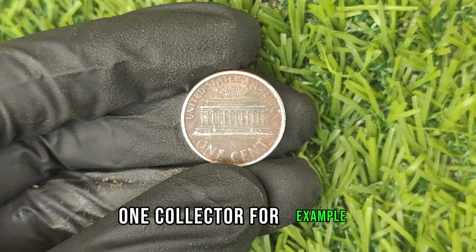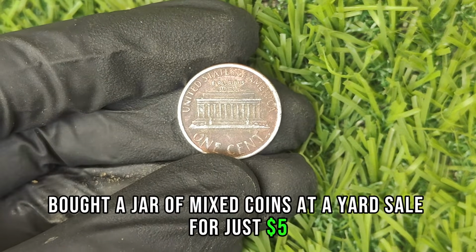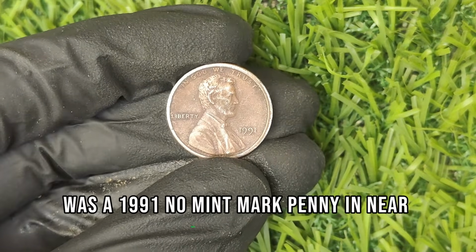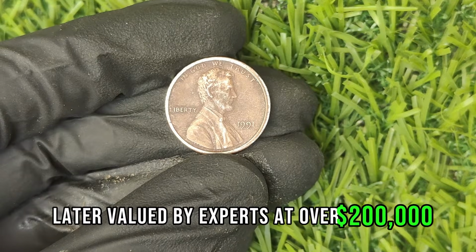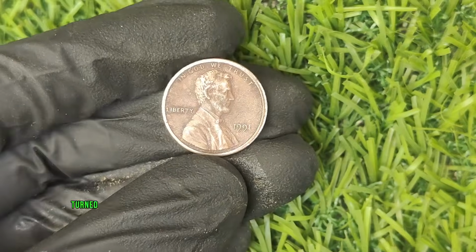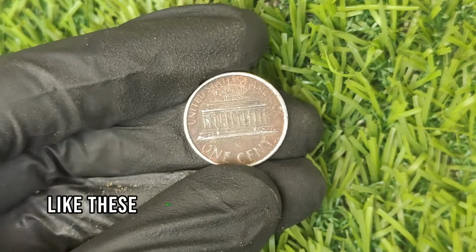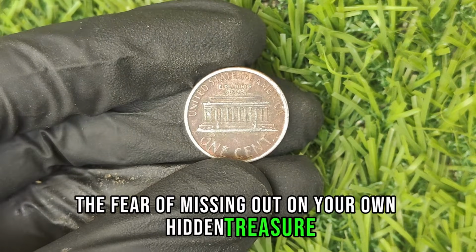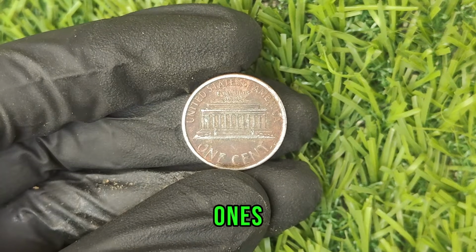One collector, for example, bought a jar of mixed coins at a yard sale for just $5. Hidden inside was a 1991 no-mint mark penny in near-mint condition, later valued by experts at over $200,000. Imagine the shock. What seemed like a simple coin turned out to be a ticket to a whole new lifestyle. Stories like these ignite both excitement and a bit of fear, the fear of missing out on your own hidden treasure. So how can you tell if your 1991 penny is one of the rare ones?